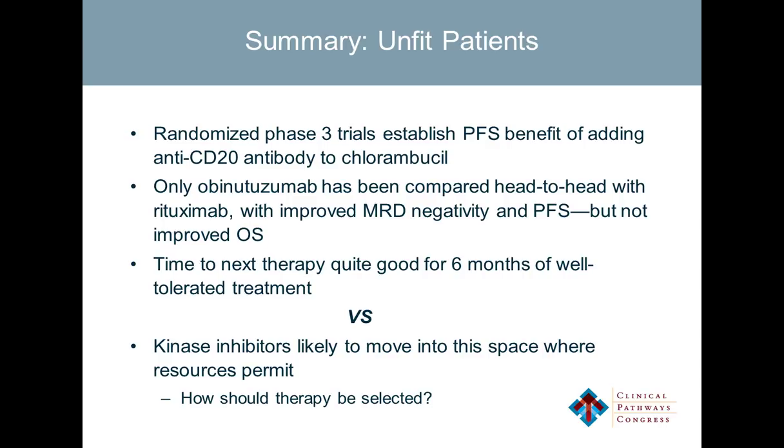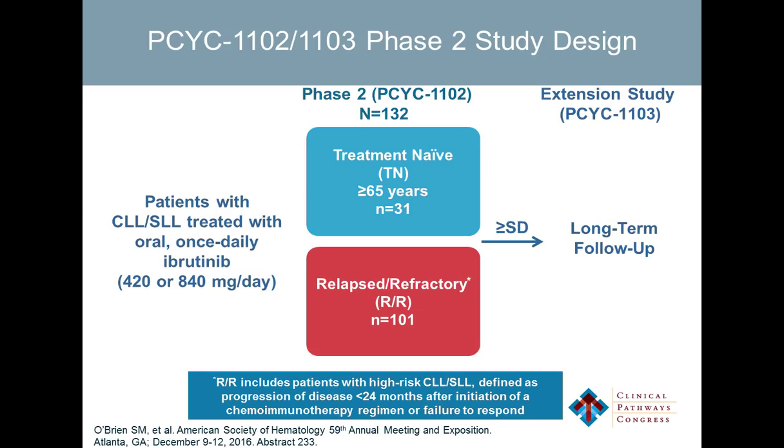However, this is also the patient population in which we have randomized data I'll show you for ibrutinib, and kinase inhibitors are likely moving into this space where resources permit. And so we'll talk about ways in which therapy might be selected. But first, the ibrutinib data. So these are the longest follow-up data that we have with ibrutinib from the original phase 1b/2 study, 31 treatment-naive and 101 relapse-refractory patients, now reported at 5 years.